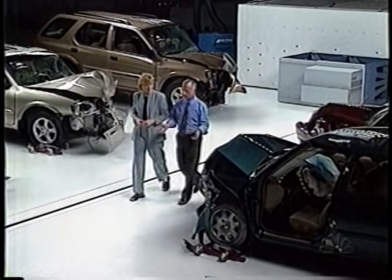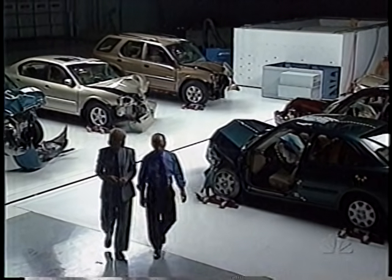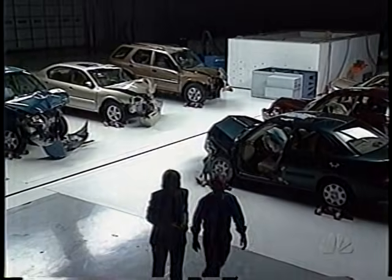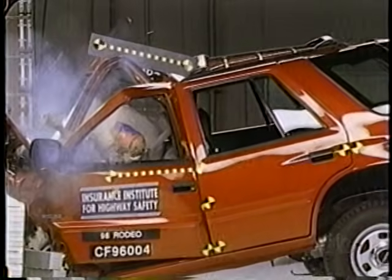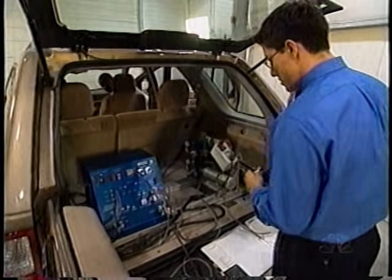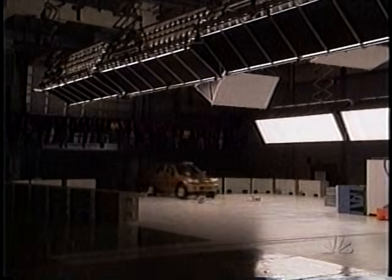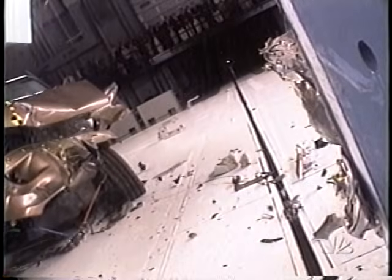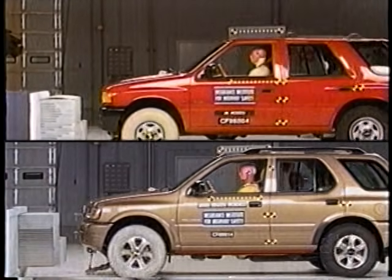Rounding out the retest group, Isuzu's mid-size sport utility vehicle, the Rodeo, also sold by Honda as the Passport. Its first offset test here in 1996 revealed poor structure and 2 likely broken legs. You can turn on the ignition switch. Isuzu redesigned the 2000 Rodeo with the offset test in mind. Now watch the slow motion comparison. The 96 Rodeo is on top.